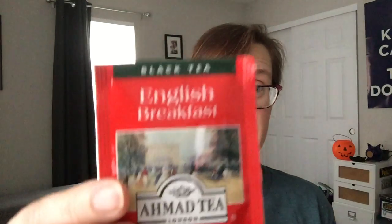So, we'll start off with the high caffeine tea. There's 2. This is English Breakfast by Ahmad Teas. They did the Earl Grey that I really loved. This is a very solid black English breakfast tea. If you like builder's tea, so black tea with milk and sugar, this would be a great base for it. Solid. 10 out of 10. This is what I think of when I think of English breakfast.